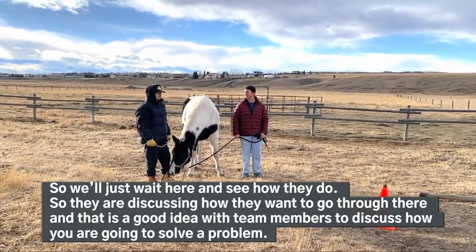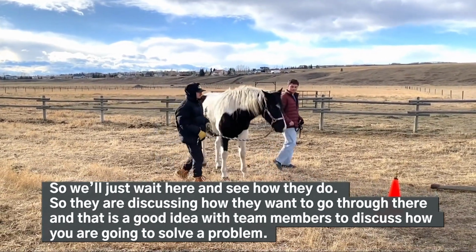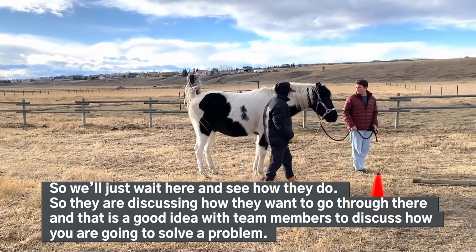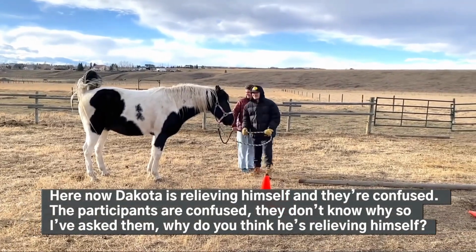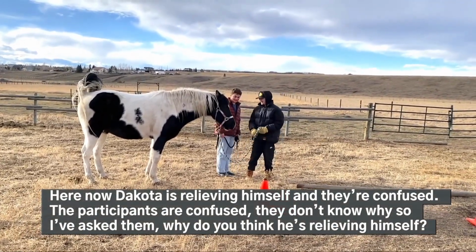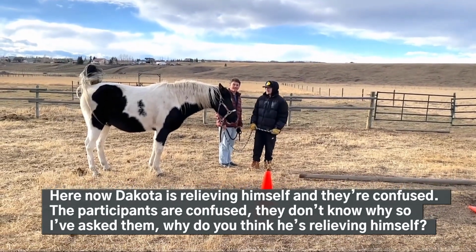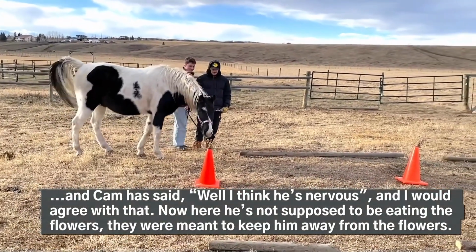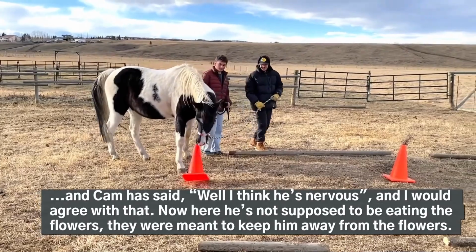So they're discussing how they want to go through there, and that's a good idea with team members, is to discuss how you're going to solve a problem. Here now Dakota is relieving himself and they're confused. The participants are confused. They don't know why. So I've asked them, why do you think he's relieving himself? And Cam has said, well, I think he's nervous. And I would agree with that.